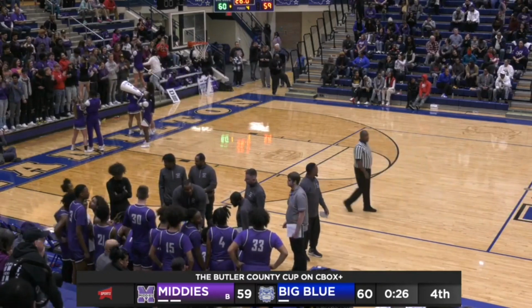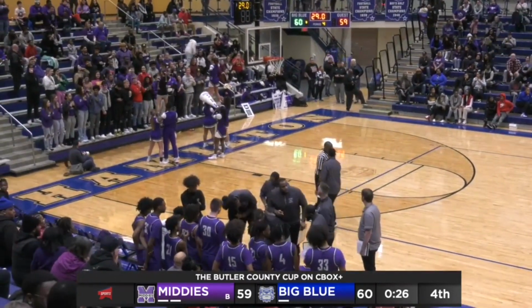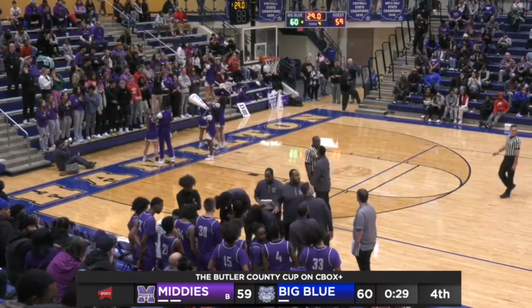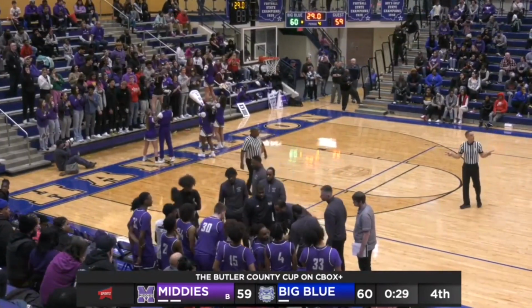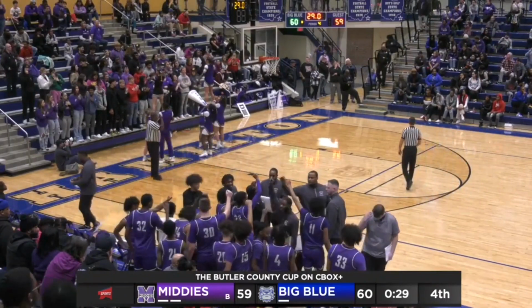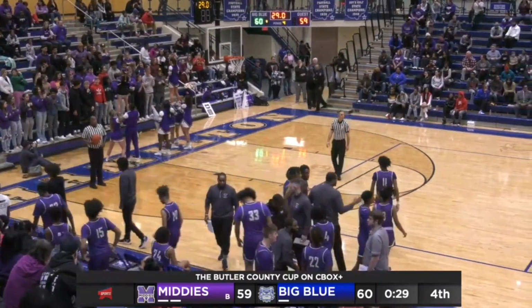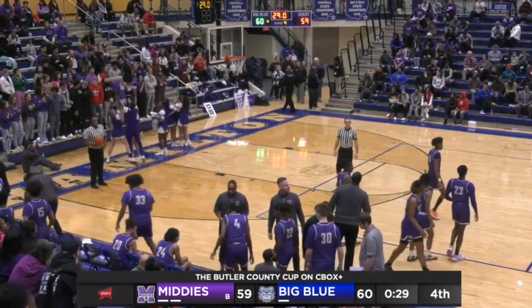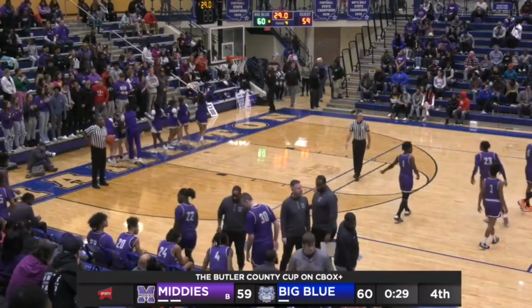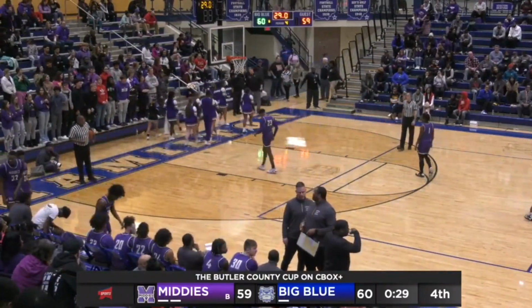Looks like they're probably going to add maybe 3 seconds. Yeah, 29 seconds. So they added 3 there. Officials came together. Timeout-wise, the Big Blue have 1 timeout left. The Middies have 2. You got to think the Middies are going to try to get a steal, but you got to foul, right? And who do you foul if you're the Middies for the Big Blue? I know Cooper Matthews is shooting 54%, but there's no way you foul him.